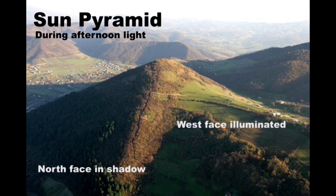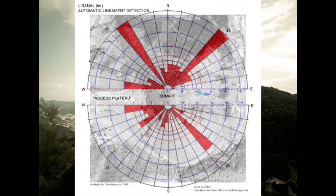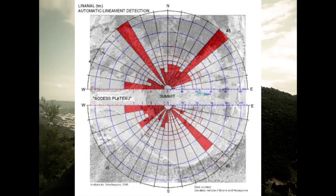In 2008 we used the automated linear anomaly detection system, which is usually used for tectonic studies, and we were able to determine and confirm that the break angles of the Bosnian Pyramid of the Sun are each at 45 degrees, and this would be expected of a right square pyramid, and thus this confirms the accurate orientation to the cardinal points.